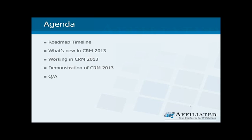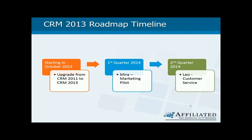All right, let's get into this. Regarding today's agenda, I want to talk about the roadmap that Microsoft has provided. I want to talk about what's new in 2013 because there are a lot of changes, how to work in CRM 2013, and some demonstrations of 2013. All right, so let's talk about the roadmap.